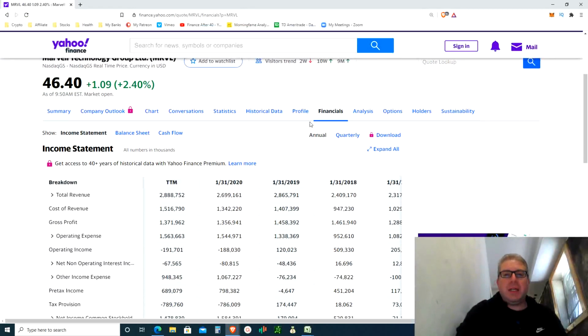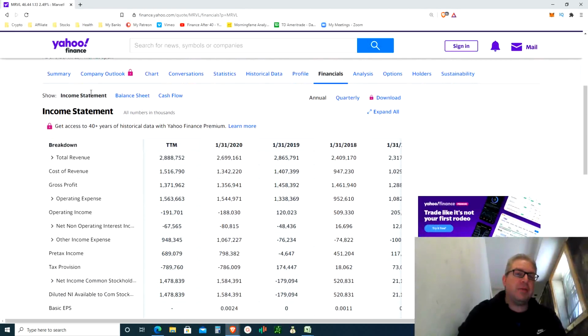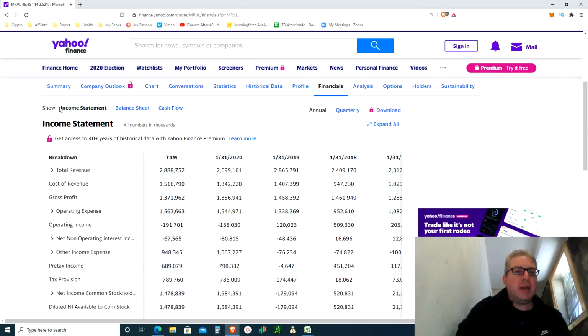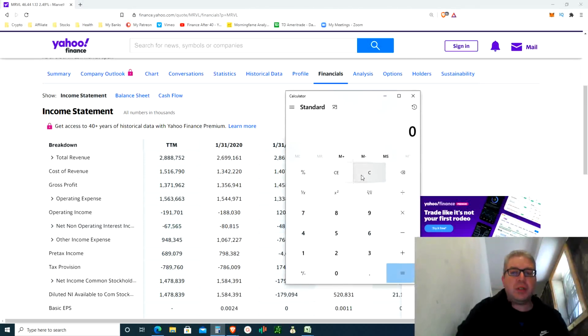I'm in Yahoo Finance, specifically in the financial tab, and we've got three options and we're gonna go over each one of them. We're gonna read financial statements for beginners. It's super simple, do not be scared. Number one, income statement. This is what we're going over now. For the income statement, I'm looking for a couple of things. I'm gonna take my calculator out, okay? I'm looking for two ratios, not me, Mr. Buffett, and that's basically how we find companies.